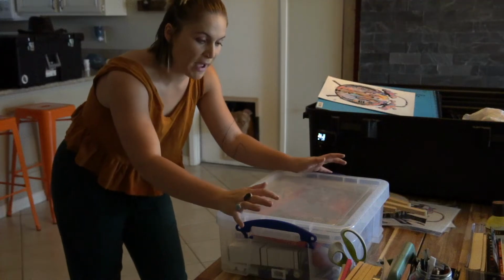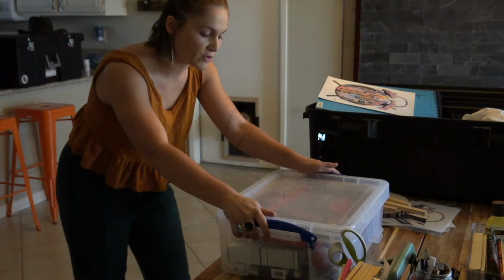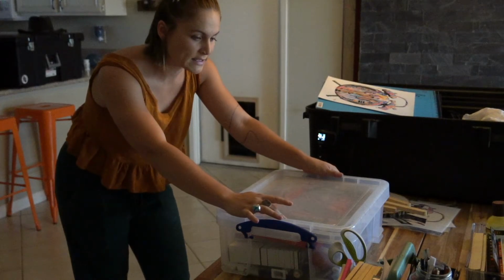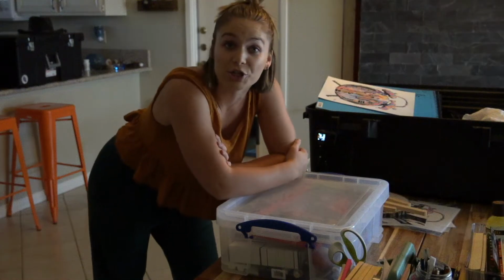So this is my big art supply bin, and I wanted to put it all in one thing. That way if we're parked for a while and I want to experiment with a ton of stuff, I can just grab it out really easily and put the rest of the things back. And what I mean by experimenting is a big part of traveling. We are changing our mind.